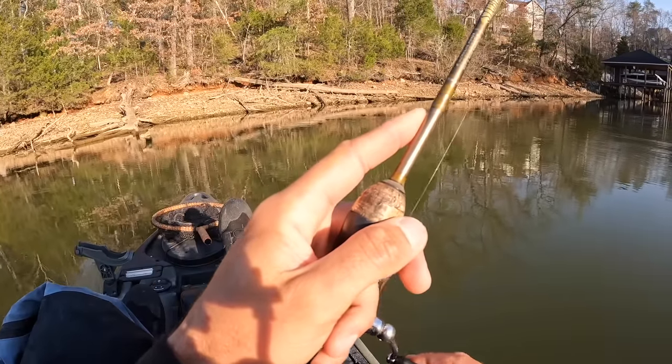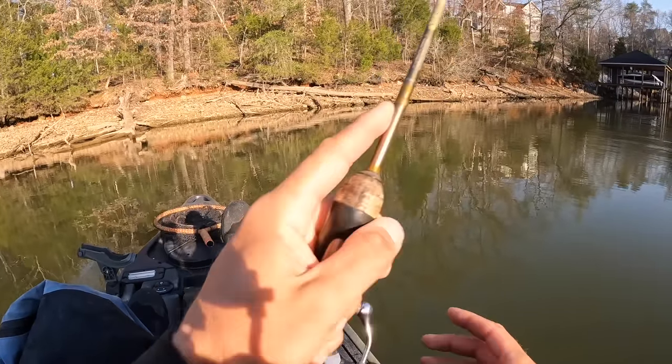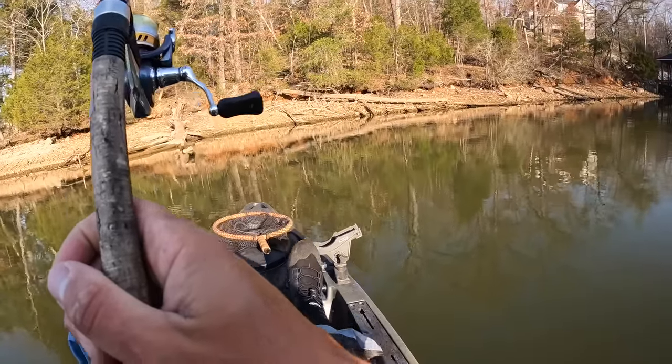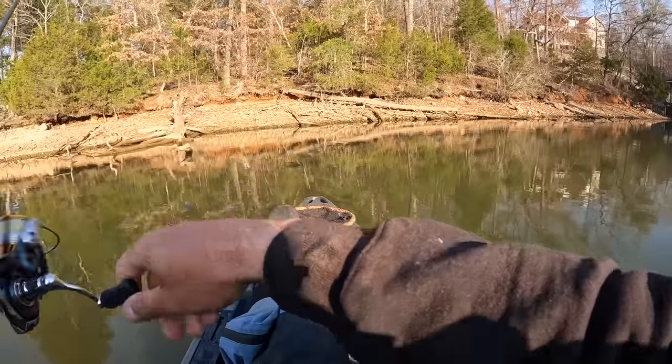Oh my God, I just snagged a tree again. I set the hook hard at that time too. I bet we ain't getting that out.